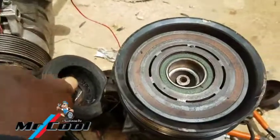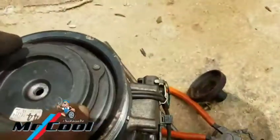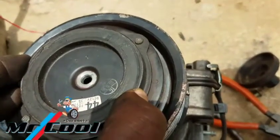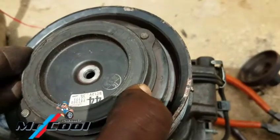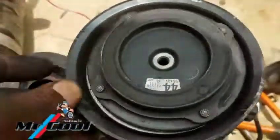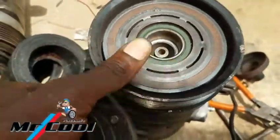So the gapping of these two things here is very important. You can't touch it and can't be too far from it. If it is too far from it, it's not going to magnetize. Even if it magnetizes, it's still going to burn. If it is too close, that is rubbing it while this pulley is busy moving, as it's moving right now, then it's still going to cause the same problem. So maintaining the right position, the right gapping, is the most crucial decision you need to make when you arrive at this destination here.